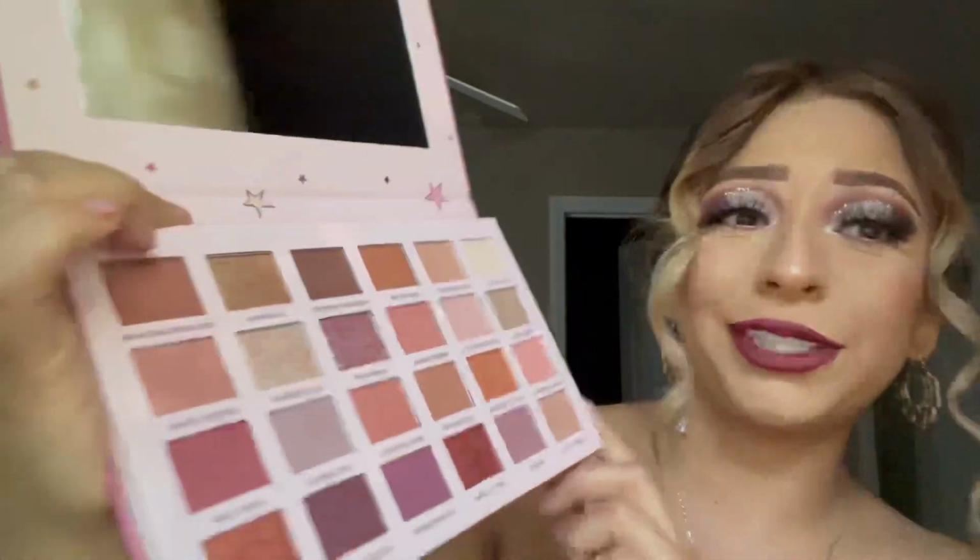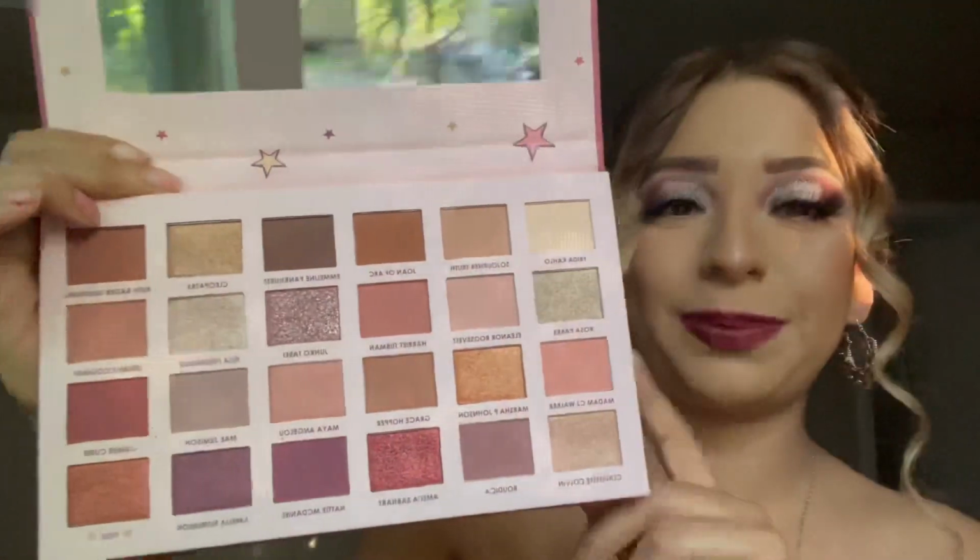This palette is honestly really pretty. I'm in love with this palette.